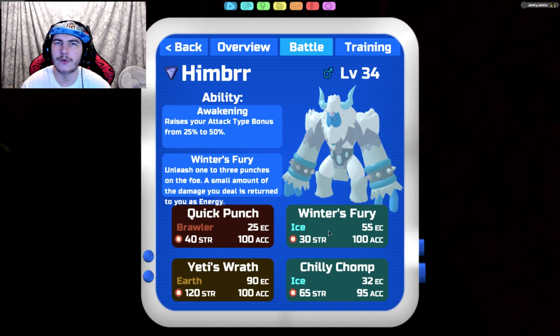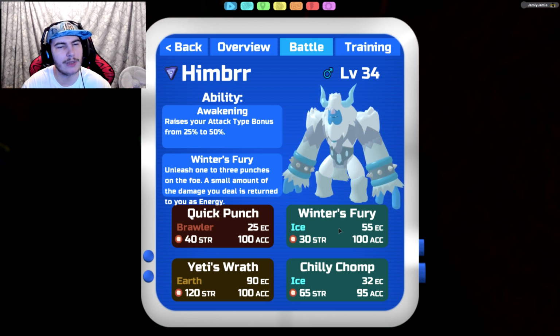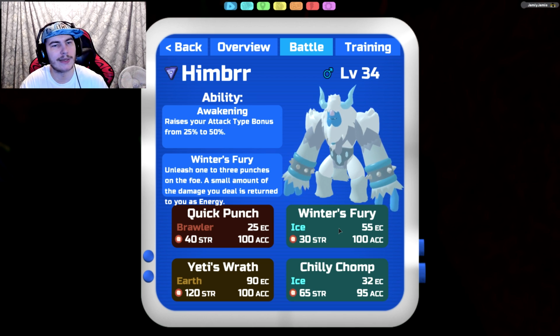Obviously, the first signature move is Winter's Fury. Unleash 1 to 3 punches on the foe. A small amount of the damage you deal is returned to you as energy. So it's kind of like a Drain Punch in a sense, but you get energy back. It can range between 30 power and 90 power. I feel like it could probably use a buff where it hits either 2 or 3 punches, not 1 to 3. I think 2 to 3 might be a bit better.